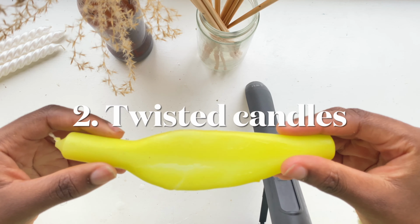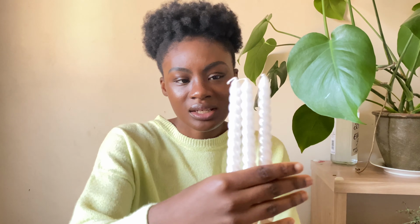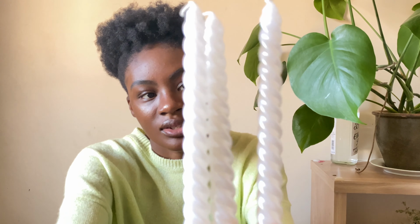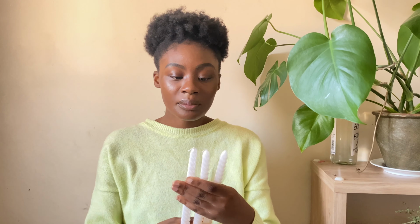The second DIY I wanted to do has been trending at the moment, especially on Instagram and TikTok. It's the twisted candles DIY. I got this pack, it's actually meant to be a pack of 5. When I bought it there were 4. I just think they're so pretty. I don't know how easy it is for you to see how shimmery they are, but they're so pretty on my table.